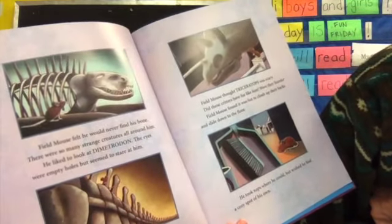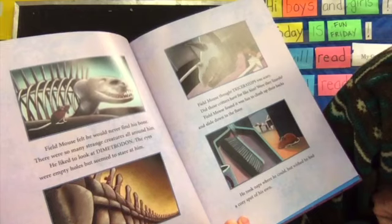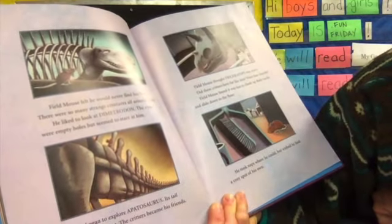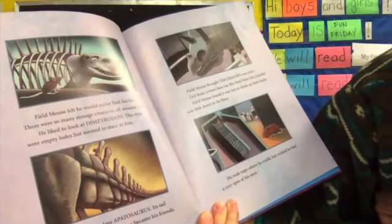There were so many strange creatures all around him. He liked to look at Dimetrodon. The eyes were empty holes, but seemed to stare at him. He began to explore the Apatosaurus. Its tail alone was 30 feet. The critters became his friends. They had so many bones.